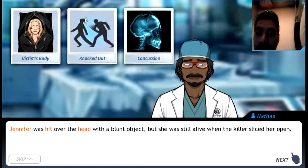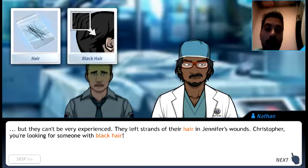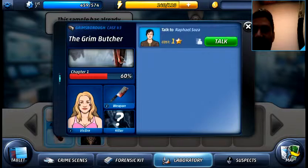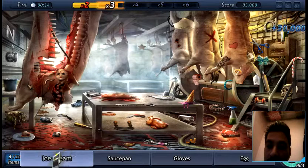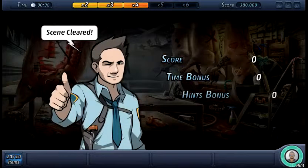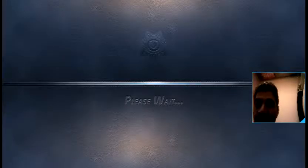We found the body in the butcher shop. So we're 26% into this. Let's go. Let's find out the results of our victim's body. We're going to click finish. Let's see what happens there. Jennifer was hit over the head with a blunt object, but she was still alive when the killer sliced her open. Well, that's awesome. That's not good. And what's more, her heart is missing, which is kind of odd.